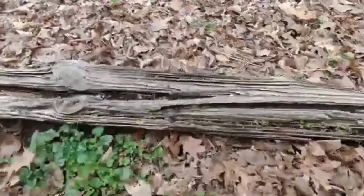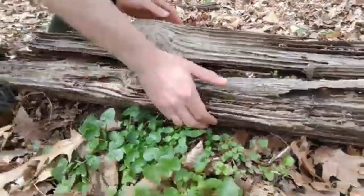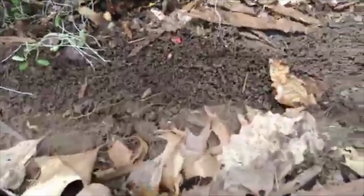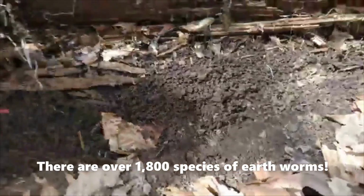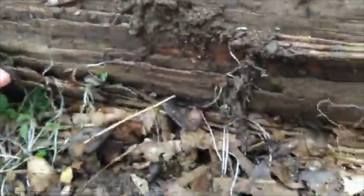Moving out of the side yard and into the back forest area, we find a dead log, which is a great habitat for other kinds of organisms. Earthworms eat decaying leaf vegetation on the forest floor and return the nutrients back to the soil. This gives them a very important role in maintaining a healthy ecosystem.